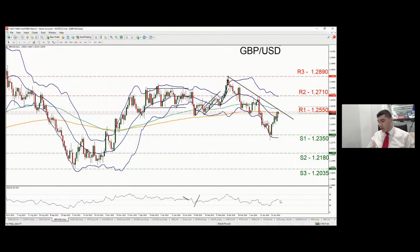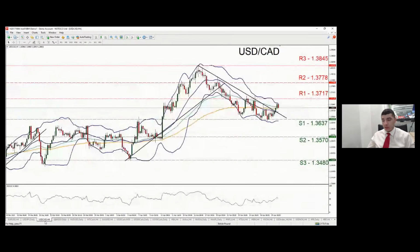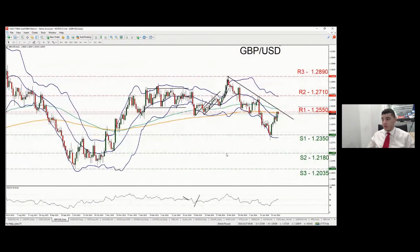You have RSI at 50. Yes, so the euro strengthening, the loonie. So the dollar is losing against its counterparts. So essentially, if it continues to validate the downward swing trend line, I would be bearish. But the breaking above the mid range of the Bollinger Bands, however, could also mean that the bears may be losing control.